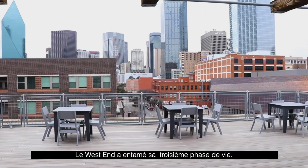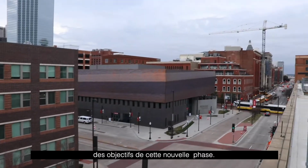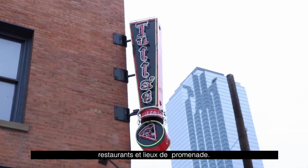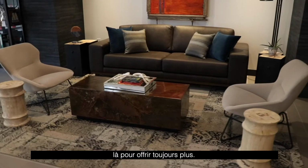Now we're in a third cycle of life for the West End, and this newest one really is driven by its motivation to become an innovation district. In the West End, you have so many amenities and so many restaurants, so much walkability. You have a lot of options, but our job is to provide more options.